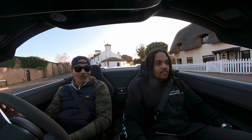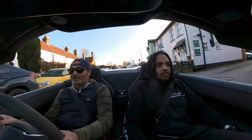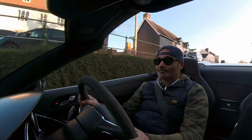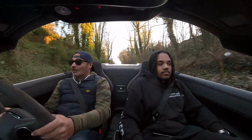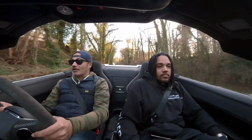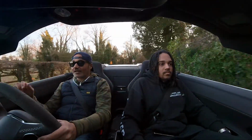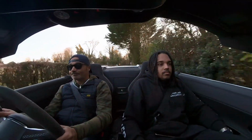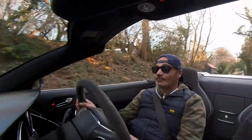It's lost all its weight, 85 kilos all in, and it's done in quite a few interesting ways. It's got a magnesium engine frame. Everything that can be made thinner has been made thinner. Quite a few parts are carbon fibre: front bumper, rear bumper, the lid on the convertible top at the back with the engine cover. The seats save about 30 something kilos on their own.